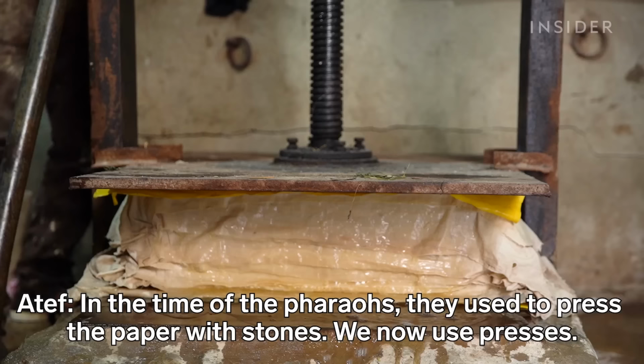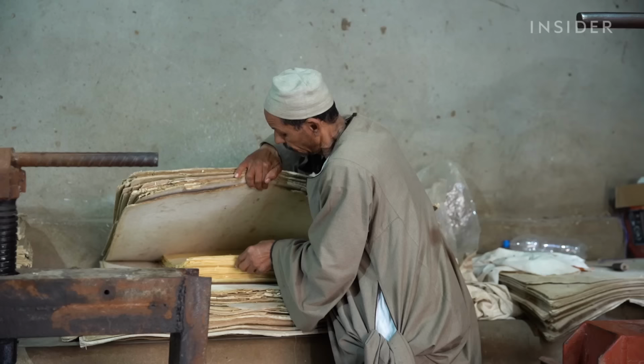After that, the sheets are sandwiched between pieces of cardboard to soak up any leftover moisture.